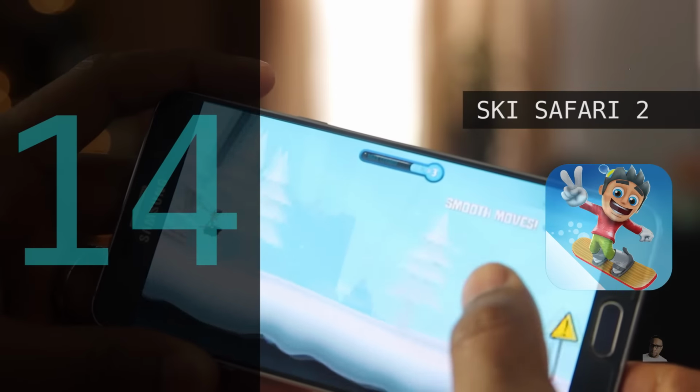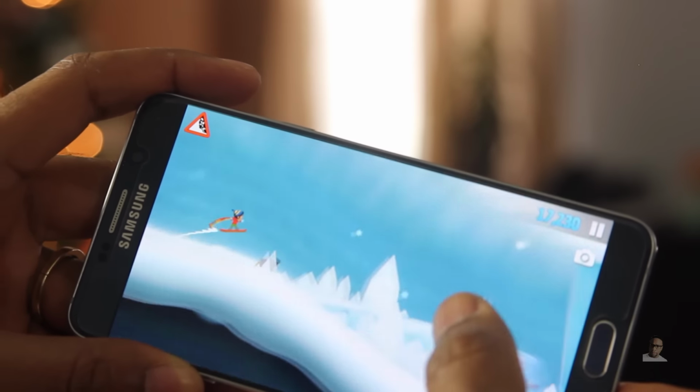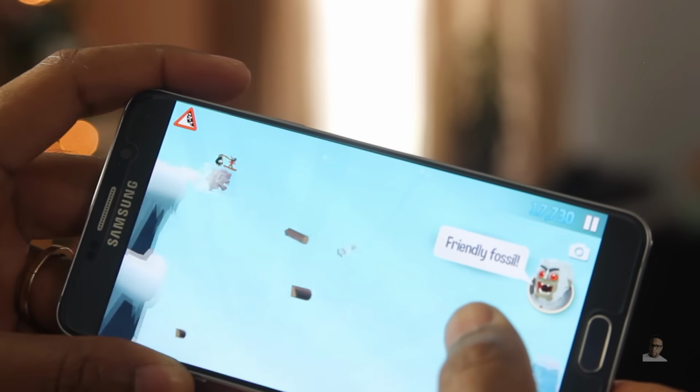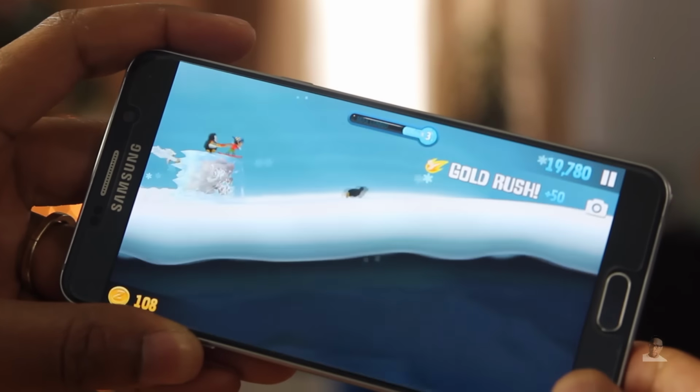I also took a liking to Ski Safari 2. In this game, you'll want to team up with the animals as you race down the mountain, making for an adventurous ride. This game is free too, so if you've got some time, then go ahead and check it out.